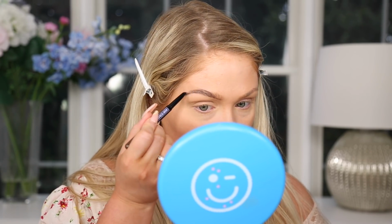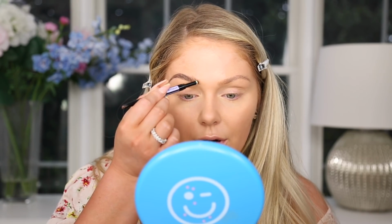Yeah, no, this is a no. See, I thought I was actually really gonna like this. The pencil is very, very waxy, so it just presses your brow down into your skin. I hate brow products that have a lot of wax to them because then it just looks so fake on your brows. I'm gonna try the powder in the front of my brows.